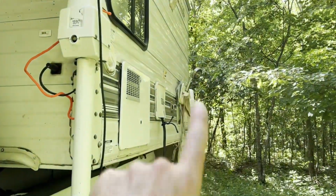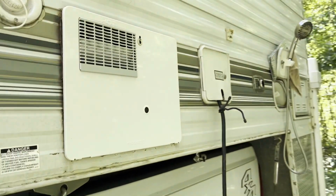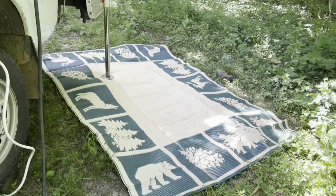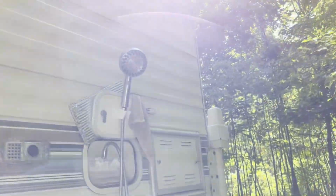Yeah, I've been taking showers outside. And right now, hear that noise? I've got my furnace heating up my hot water heater because I'm about to take me a shower.